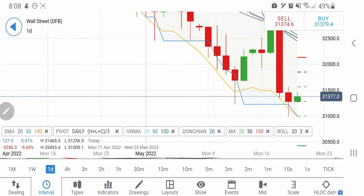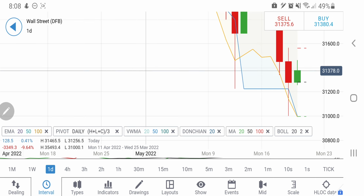Considering this, the only short entry today I will recommend is below 31,250. The only long entry is above 31,450. In between these 250 points, do not trade. Beyond 31,450, my next target is 31,500, which is going to be stronger support, and once it breaks past 31,500, one can expect 31,600 and then 31,820, 32,000 levels.